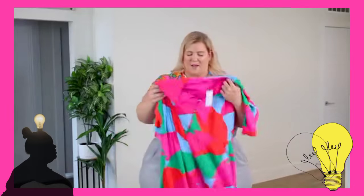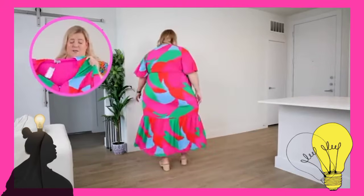Again, with that bold color palette, I'm loving the red and the pink together. Again, that super fun green and cerulean. Obviously, you can tell these are from the same collection.